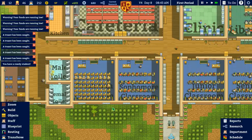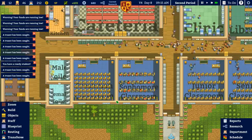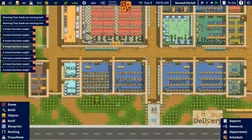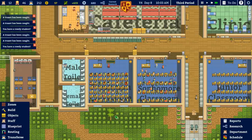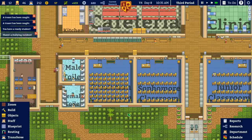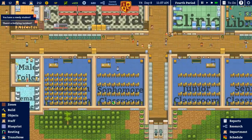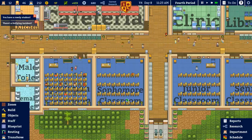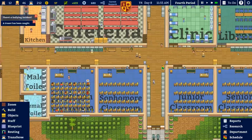will they still use it? Will they find the ability to walk to these... Yes, they do. Quite weirdly, they sit where the chairs were in the first place. So they can still get to it, then. It literally ups the amount of students per classroom. And the more students that we have, you just gotta remember, the more daily income cash that we get.